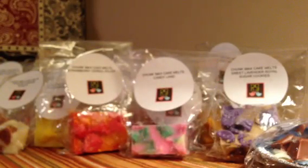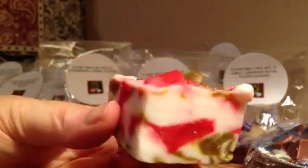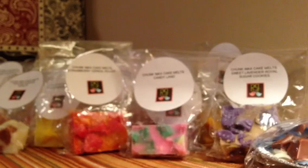Oh, I didn't show you the Strawberry Streusel Kitchen. I'll show you that one real fast. Sorry, it's late at night. Very pretty. It looks good enough to eat.